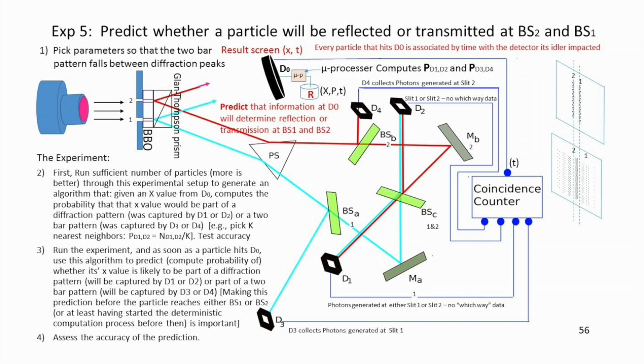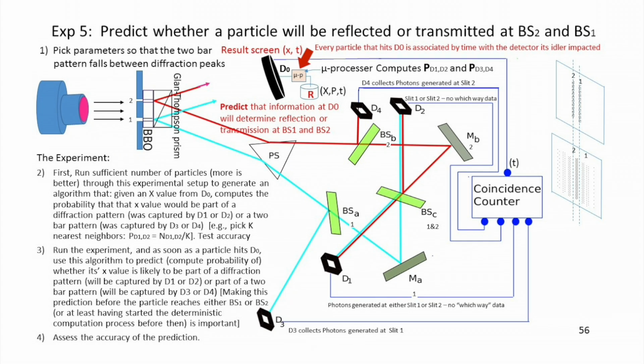We're going to first run sufficient numbers of particles, more is better, through this experimental setup to generate an algorithm. We're going to use that data to generate our algorithm. So that's the first thing. We're also going to separate our patterns so that the 2 bars fall between the peaks of the diffraction pattern, so we can get as good a separation as possible. All right. So the way it's going to work is after we've run lots and lots of this data, we're going to analyze the data.